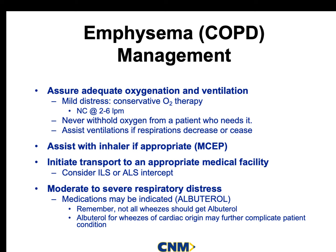So this is why we want to do a real focused history on our patients. Most of these patients do own a pulse oximeter in order to monitor their oxygen saturation at home. We want to find out what their levels usually are, right? Ask them, hey, my friend, what is your pulse oximetry normally? What is your oxygen saturation normally? We want to try to get them back to their normal, right? And a nasal cannula does very good at getting people back to their normal, okay?